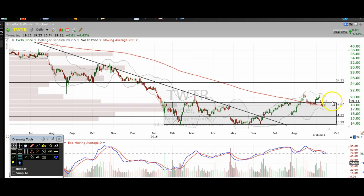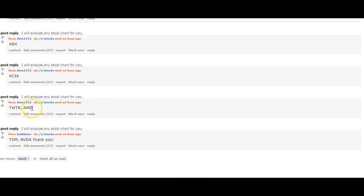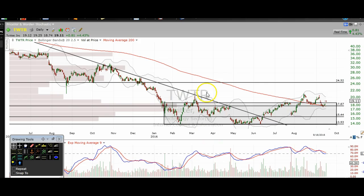This is a nice build here. They're not going to go straight up. Some of them do, but most of them don't, and they take some time to develop. But overall, this is a very nice bottoming pattern here on Twitter, and I think that Twitter heads higher. All right, next stock I'm going to look at is AMD.